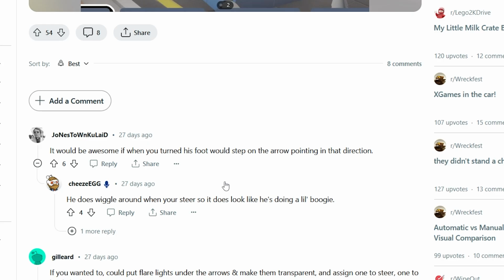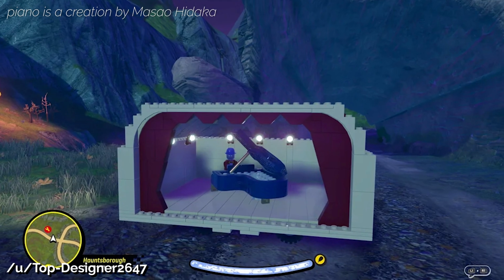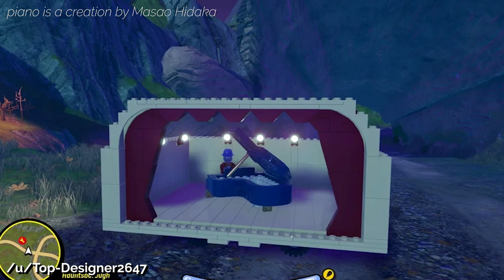One commenter said, it would be awesome if when you turned, his foot would step on the arrow pointing in that direction. Cheese Egg said, he does wiggle around when you steer, so it looks like he's doing a little boogie. Another guy who's had a bunch of builds on the subreddit is this guy, Top Designer 2647.